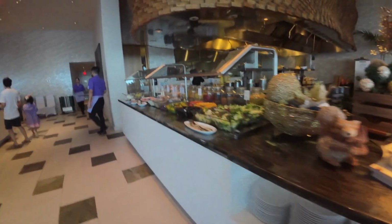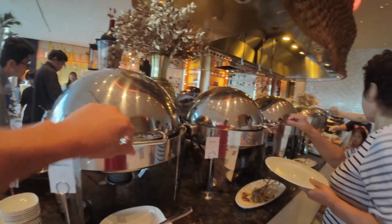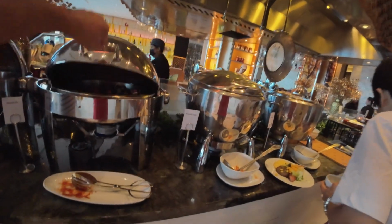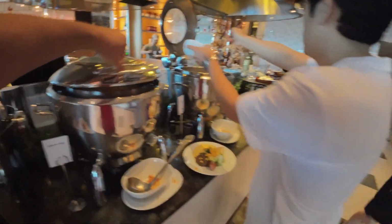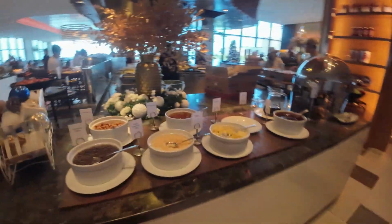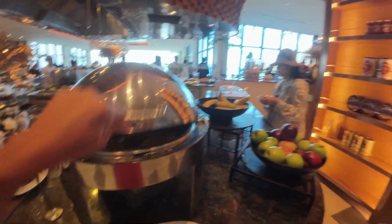Sausages. There's a salad bar and more stuff here. Oh, I think this is like Korean stuff. Some rice, japchae, and noodles. Meatballs. Kimchi soup. There's a lot of Korean guests here, so they cater to that. Some eggs. Kimchi and some cereal here. Waffles, sweet American stuff.